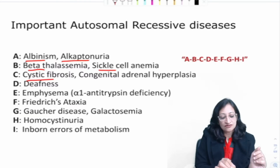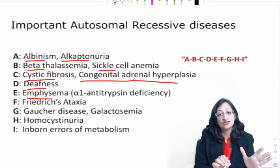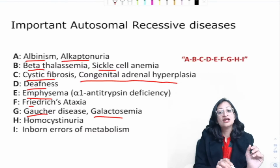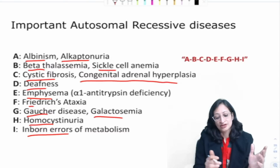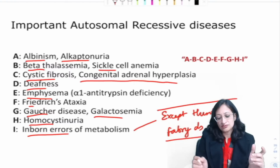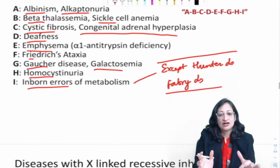C for cystic fibrosis, CAH or congenital adrenal hyperplasia, D for most of the forms of deafness, E for emphysema due to alpha-1 antitrypsin deficiency, F for Friedreich's ataxia, G for Gaucher and galactosemia, H for homocystinuria, and I for inborn errors of metabolism. Most of them, except Hunter's disease, which has X-linked recessive inheritance, and Fabry disease, most of them have autosomal recessive inheritance, right?